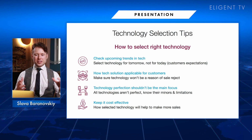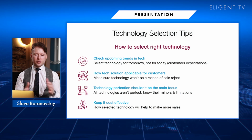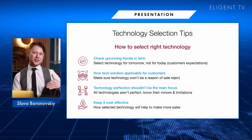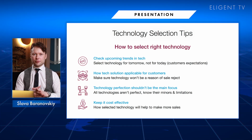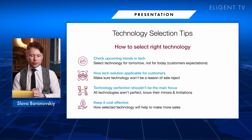And technology selection tips. How to select the right technology. Please check upcoming trends in tech. Please select technology for tomorrow, not for today, because customer expectations are growing regarding the speed and the user experience of your platform, product or service, and also how applicable the tech solution is for customers.